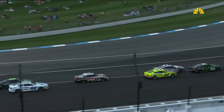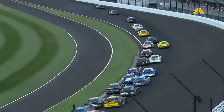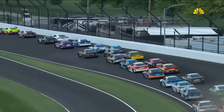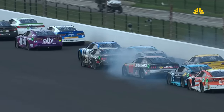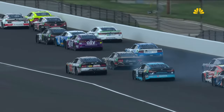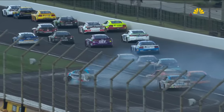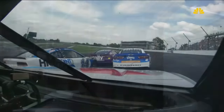It looked like there were 2 or 3 cars 3 wide. Let's take a look right here. You're going to see it right here, the 21, 41, and 24. So the 41, if we back that up and watch that one more time, the 41 is trying to get 3 wide between the 21 and the 24. I don't believe Harrison Burton or William Byron knew that they were 3 wide.